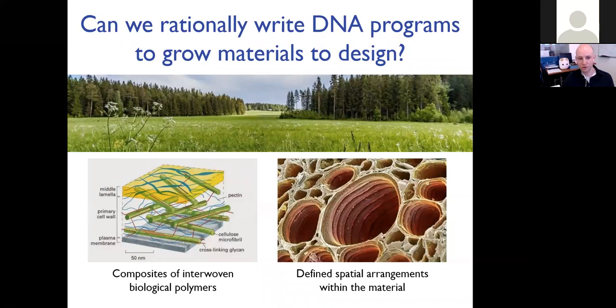So how does biology produce different material properties in different parts of something like a tree? Well, generally in the plant kingdom, the different material properties come from two things. So every cell grows and has cellulose around it. That's pretty much universal. But then the material property of that tissue with cellulose changes based on composites, so interweaving different biological polymers around the cell with the cellulose, so things like pectin, glycans, and then of course things like lignin and xylan as well, all sort of adding to the material properties by putting different things amongst the cellulose fibers. And then the defined spatial arrangements.